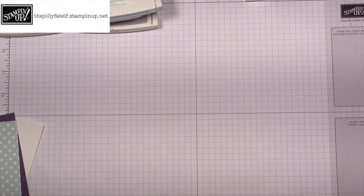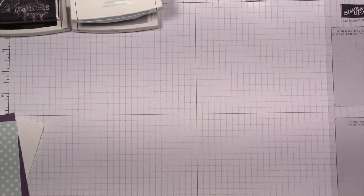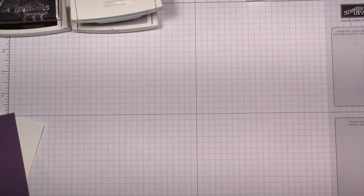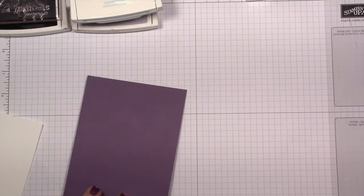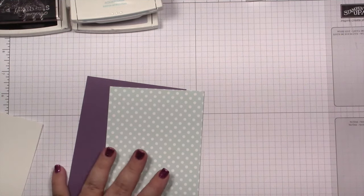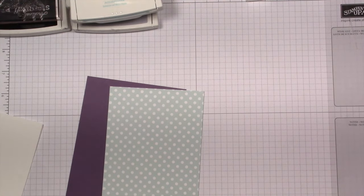I made a really, what I thought was gorgeous, Christmas card last year, and I'll try to remember to link that. But so I'm going to be using purple and aqua. So the colors I'm using, and again, remember, I'm not using any kind of Christmas designer series paper. I am using Perfect Plum and this piece of designer series paper from the designer series paper stacks.